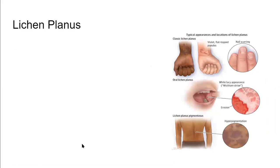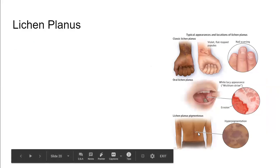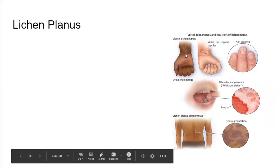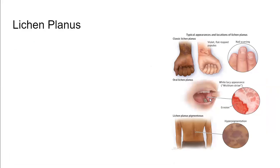These are the other parts of the body which can have lichen planus. You can see the skin, a lot of pigmentation. There are papules, itchy papules. You can have it on the wrist as well. Look at the nails and mouth as well. So this is a multisystem condition, mostly skin, pigmentation, and oral mucosa.